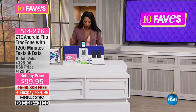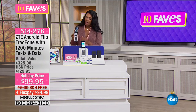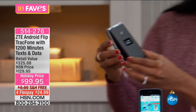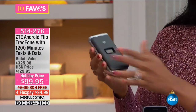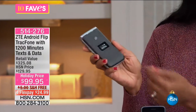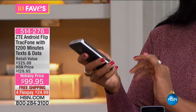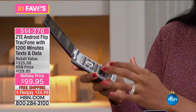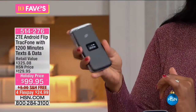So let me just break it down for you. This is the phone that you're getting. And this is a flip, and it's so funny, some people swear by flip phones because you're never going to butt dial somebody when you've got a flip phone. You're never going to accidentally press a button or accidentally delete something because you pressed a button. You've got that ease of use on this one.